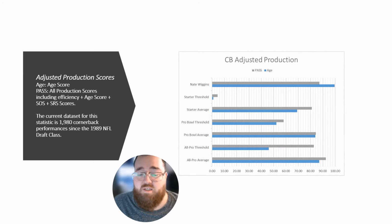Then, of course, you look at his adjusted production scores, taking a look at his pass score and his age score. All those areas hit pretty much where you want them to hit at the position. But Nate Wiggins is an interesting prospect. He ran really fast. He's also very thin as a prospect, very low in terms of his body weight. And again, most cornerbacks that are at that weight kind of struggle a little bit. I mean, we'll see what happens with Nate Wiggins, but I don't think he's going to be a bust per se. But there are bust-potential things in his data that are concerning.